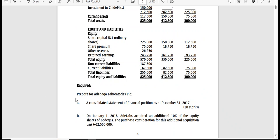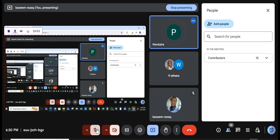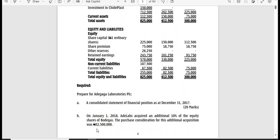Okay, so I'm done, sir. Now, what do we see in the question? Can anyone tell us about the question? Adegaga already has control since it has control of Bodegas, since it acquired 80% of Bodegas shares. It already had how many percent? 80% of the equity share capital of Bodegas.